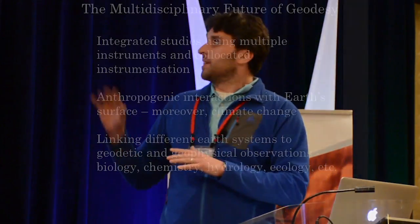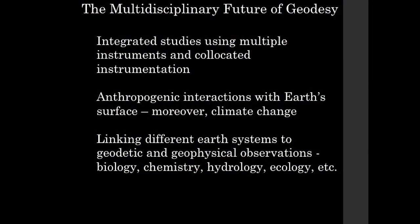Okay, so I just want to talk about the multidisciplinary future of geodesy as I see it. And you could completely ignore everything I'm saying and just go work at Google and make a ton of money, linking cats to mental illness or whatever. But integrated studies using multiple instruments and co-located instrumentation will be crucial.